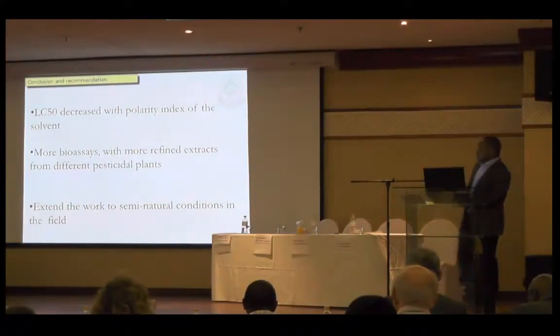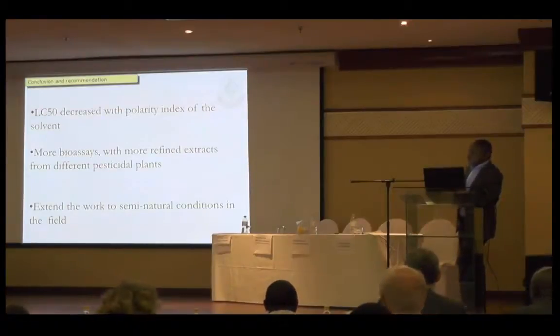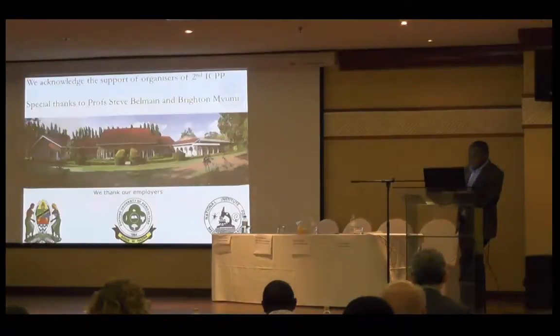The plans are, first of all, to see whether this can work as a bait: whether the flies can come and consume the molasses, whether they can also be attracted to the brewery-based yeast, and whether the combination with the toxicant can actually kill the flies. The plan is to work with more refined extracts and even include other pesticidal plants, because there is a challenge: we're using the roots, and propagation can be a problem, so we have to try some other toxicants. After some more work, we can extend the work to semi-natural conditions in the field, either in cages or something like that.